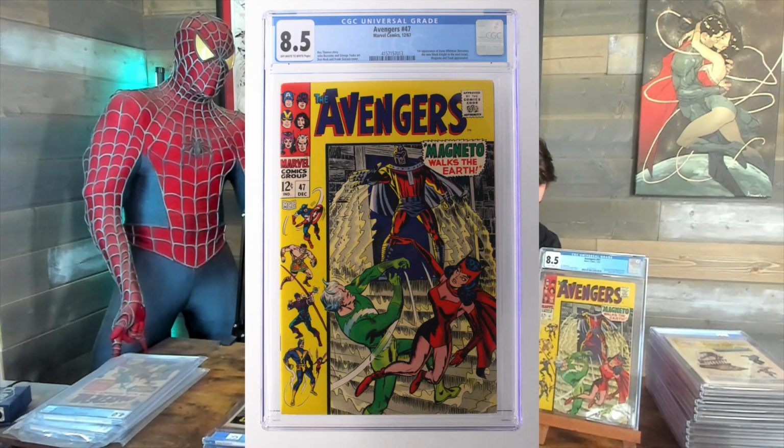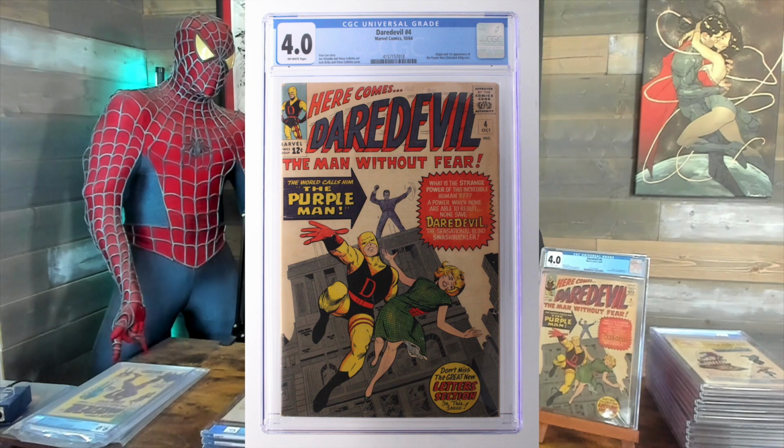What is this? Avengers 47. Came back the grade I wanted. $3.55. This book has dropped quite a bit. Daredevil number 4. First Purple Man, who is in the Daredevil, I think, season 2. Or was that? No, that was Jessica Jones. $2.99. Came back the grade I wanted.